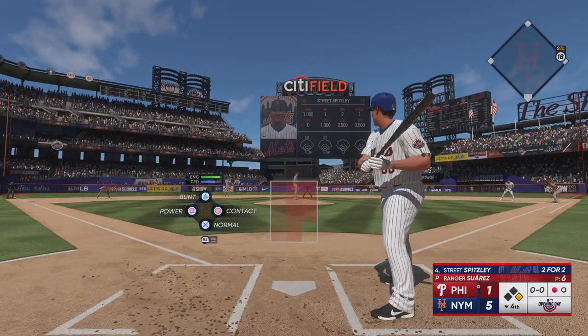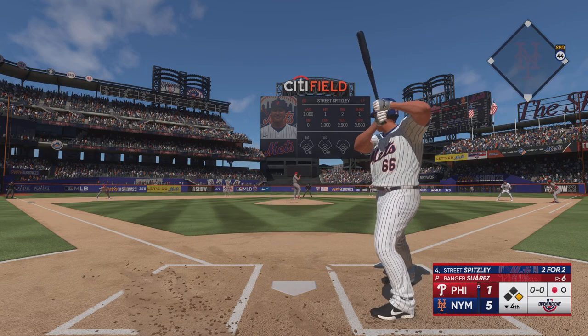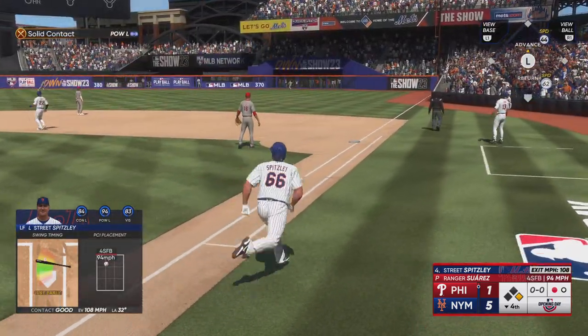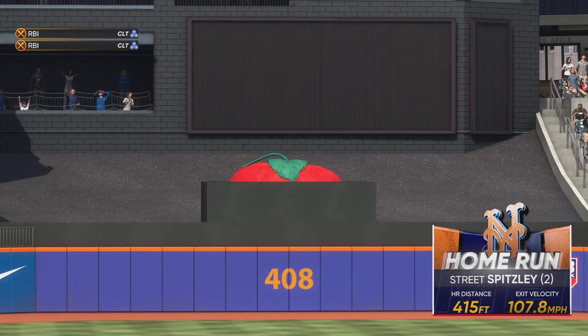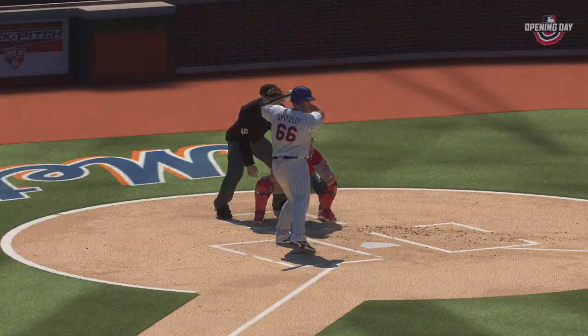So up next for New York, Prince Street. He's already homered in this game. And that one hammered. That's back there. Another homer. His second home run of the game. It's 7-1.